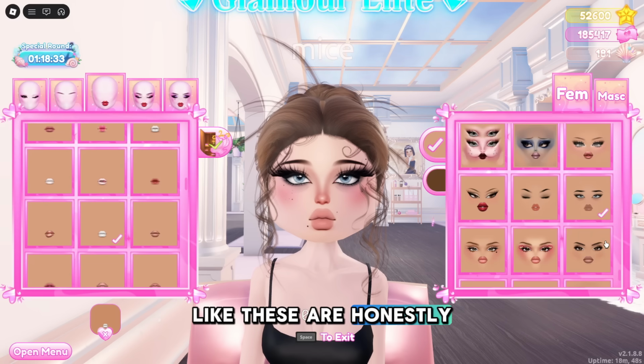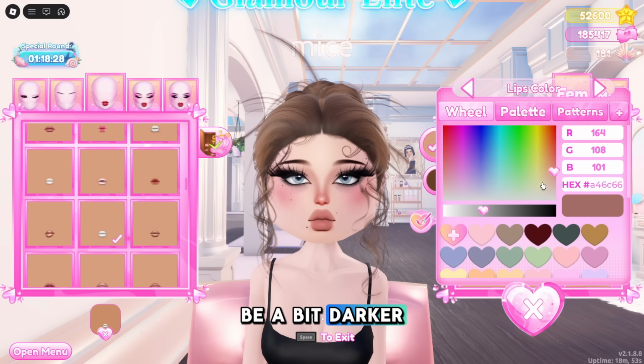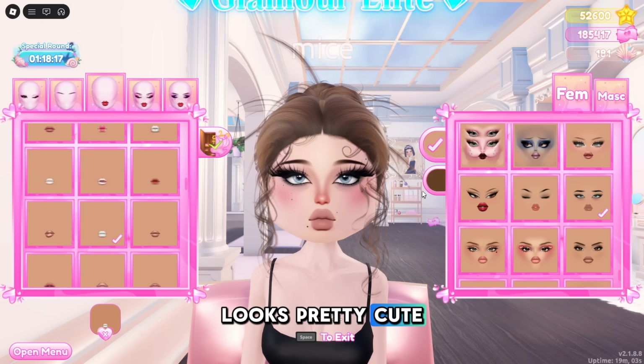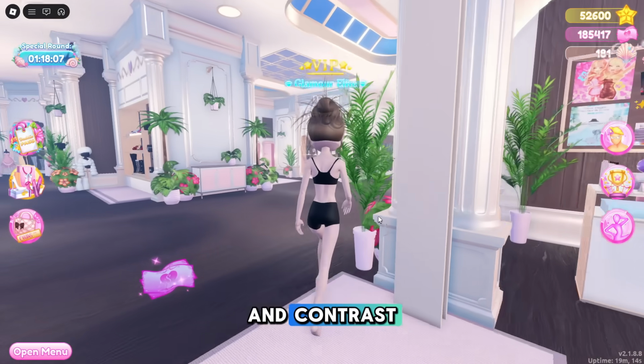I feel like these are honestly super cute, and they do kind of have the same shape as those. Maybe it should just be a bit darker though, like that almost. Okay, I think that actually looks pretty cute. I think we're gonna call this done. I feel like this looks pretty similar to that face. Let's go save it so we can compare and contrast.